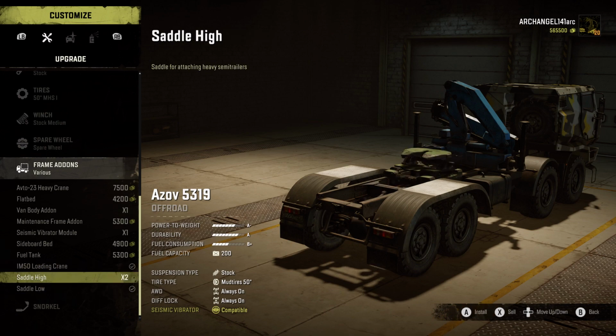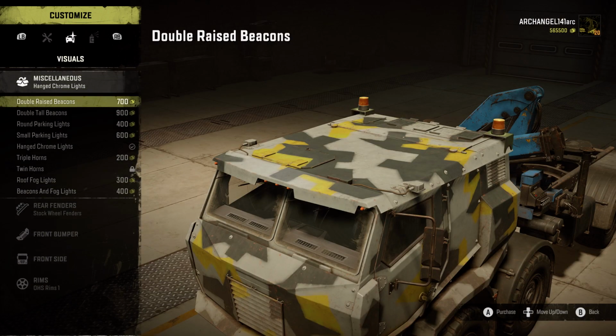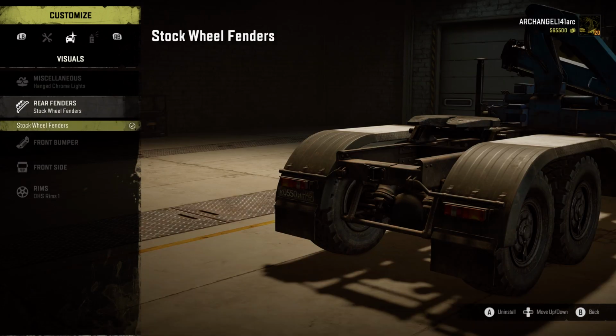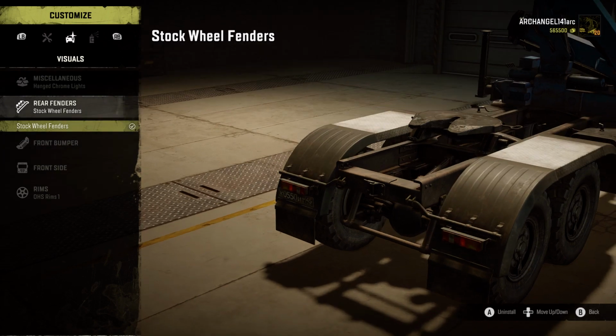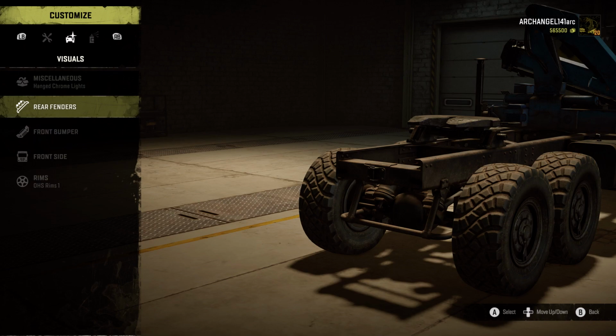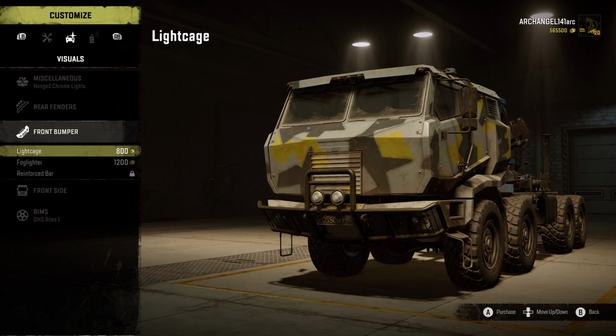Yep. Winch, we don't need anything there. Okay, let's make it look pretty. Do we want to? We can do all the add-on bits there. Okay, so we can remove the mud flaps if we wanted to. Why not? Looks better without them. My personal opinion. We can add bull bars. That one looks badass. I like that one.